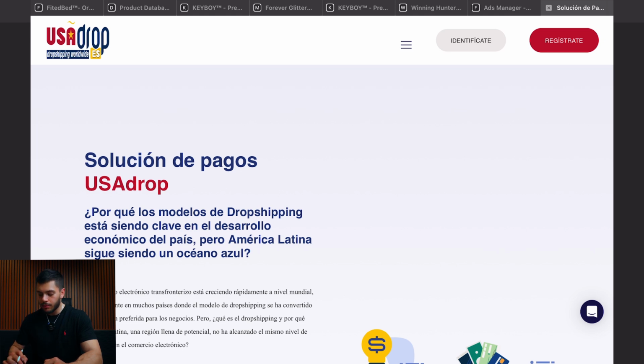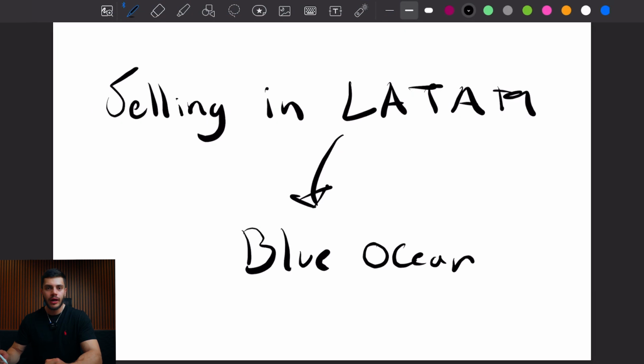Okay, now think about this. If you sell in LATAM, you can have way lower ad spend because targeting audiences in LATAM is way cheaper than in the US, Canada, or UK. You have a blue ocean, so there's a big market to target. Many of the winning products that have been trending in the USA, Canada, and UK could also be winning products in these countries. So it's definitely a big opportunity that you have on the table right now. I'm definitely going to be testing this this year.